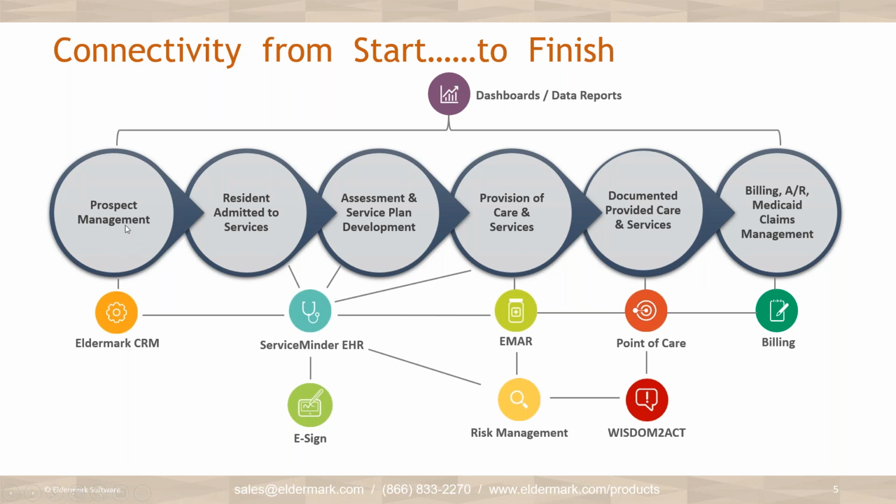So you have our prospecting, which is our CRM. It takes all the name, information, demographics, as much stuff as you can take, and pushes that into the input.